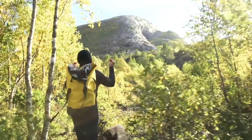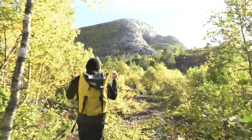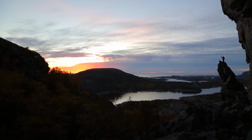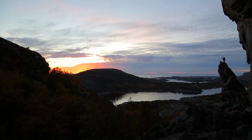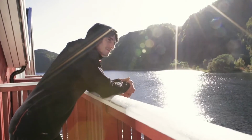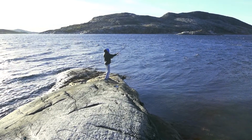My name's Dave. I grew up in Maine. I live in Colorado now. And I'm here in Norway climbing at this big Flatanger Hanshelleren cave. I love Norway. It reminds me of home, but also it's home with way better rock climbing and way better fishing. It's really nice here.